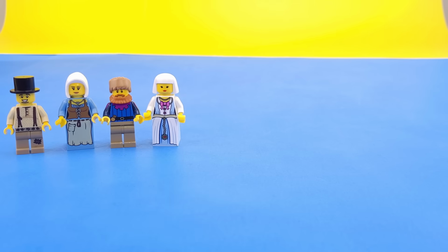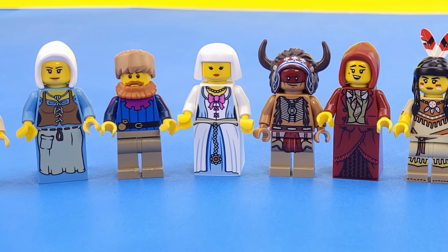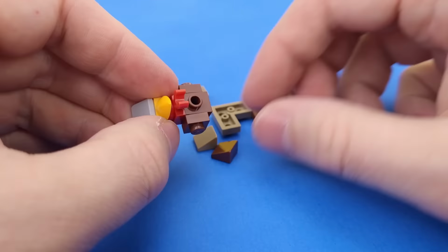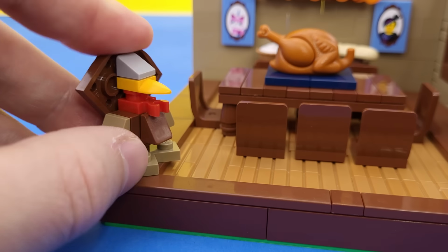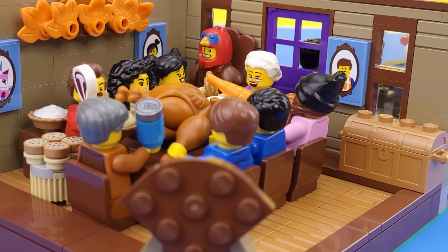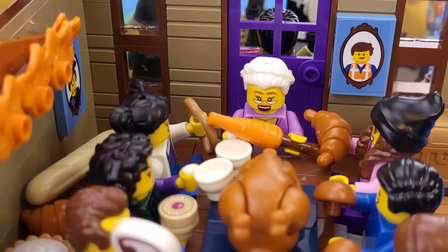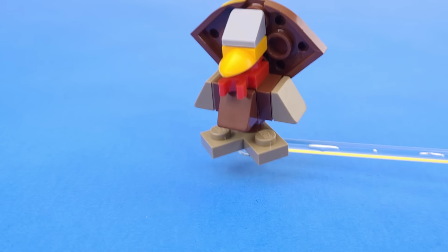And since you always learn about the Pilgrims and Native Americans in school, I made a bunch of minifigures of them as an added bonus. I also built up this small turkey as a decoration that's standing in the corner of the kitchen, and I also included this turkey suit guy, who I'm counting as one of George's cousins. And that completes our Thanksgiving build, where all the family is gathered together enjoying all of the delicious food.